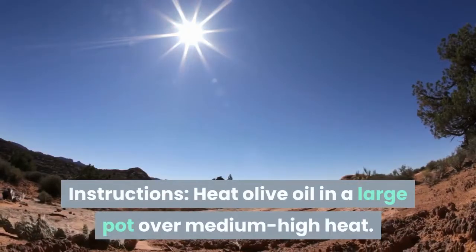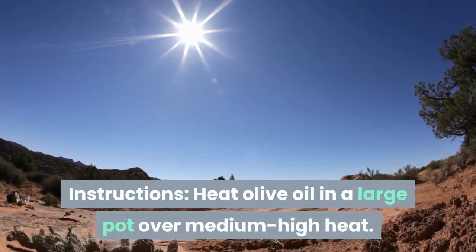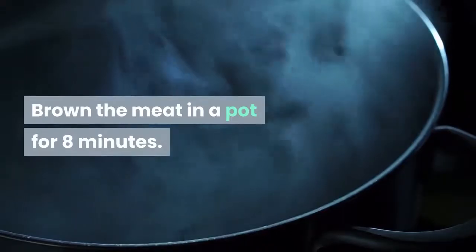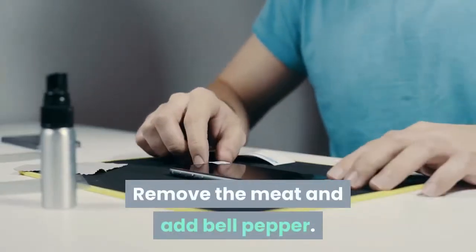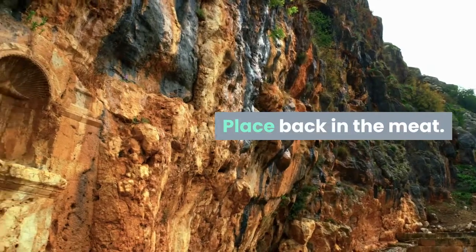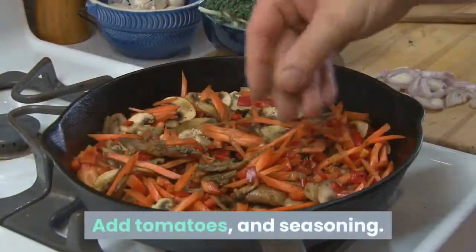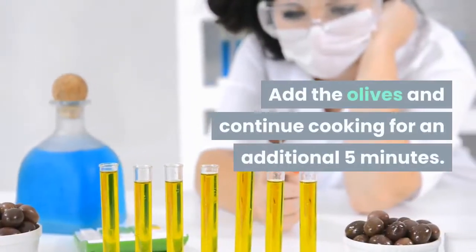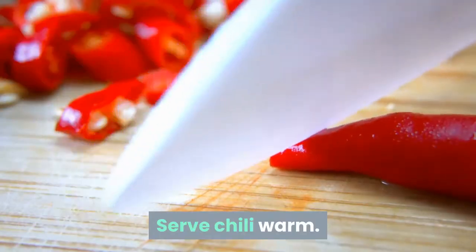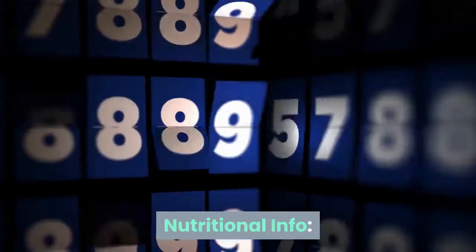Instructions: heat olive oil in a large pot over medium-high heat. Brown the meat in a pot for 8 minutes. Remove the meat and add bell pepper. Cook the pepper for 5 minutes. Place back in the meat. Add tomatoes and seasoning. Add pumpkin and simmer the chili for 20 minutes. Add the olives and continue cooking for an additional 5 minutes. Serve chili warm.